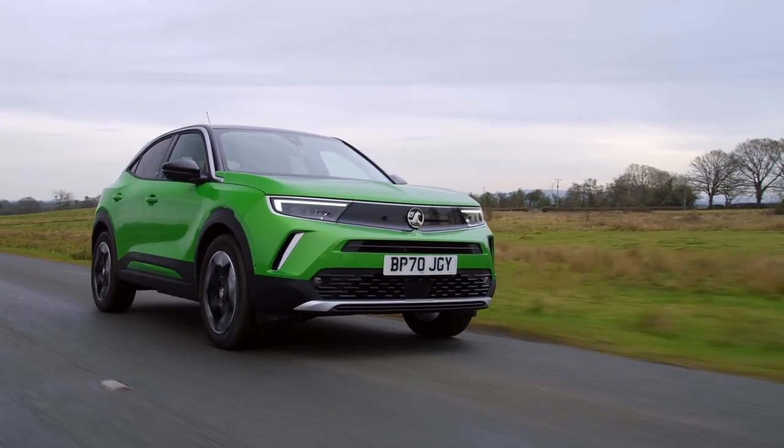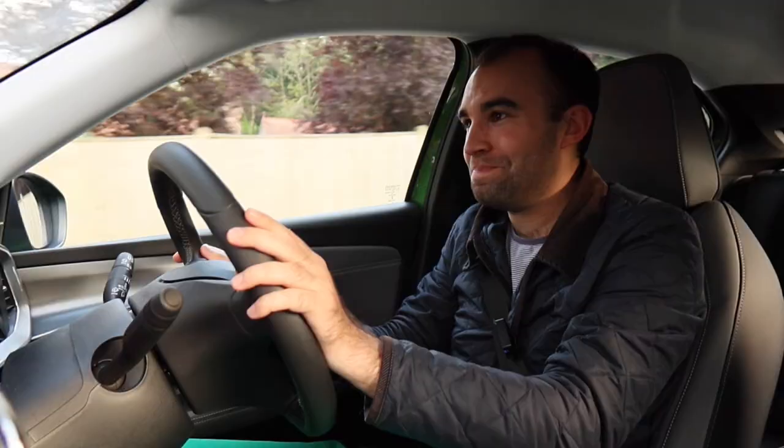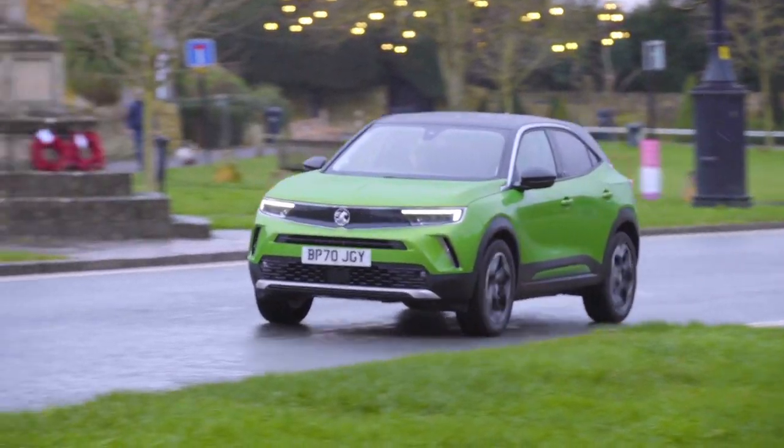Now, if you are looking for a small little SUV, a raised hatchback, and it's your first introduction to the world of electric, I don't think you could do much worse than this Vauxhall Mokka-e. It drives really well, it's very comfortable, it's got a good enough range, and I think this car looks absolutely fantastic. If you, like me, were never impressed by the old Vauxhall Mokka, cast that car into the history books, because this car is a world of difference.